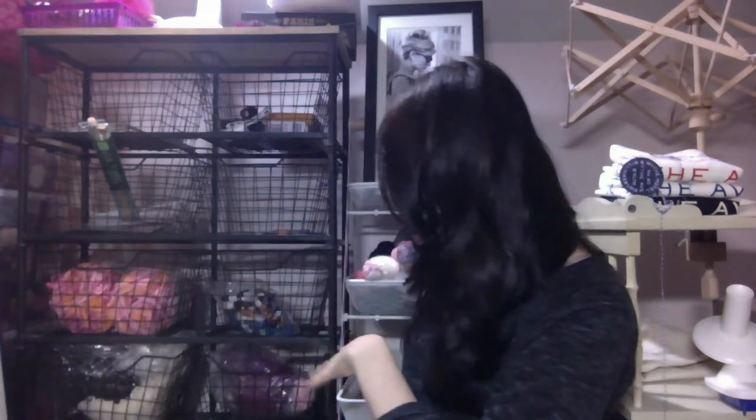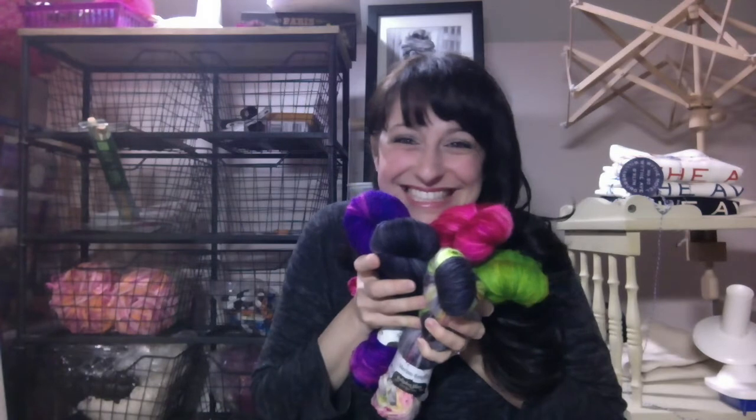So that's it so far. And I picked a whole bunch of colors to go with it. So let's go through them. Of course, they're Hedgehog, and they're merino singles, which is their worsted weight. And it's a single ply yarn, which I really like because I tend to knit through the twists, you know, and I don't like to do that.